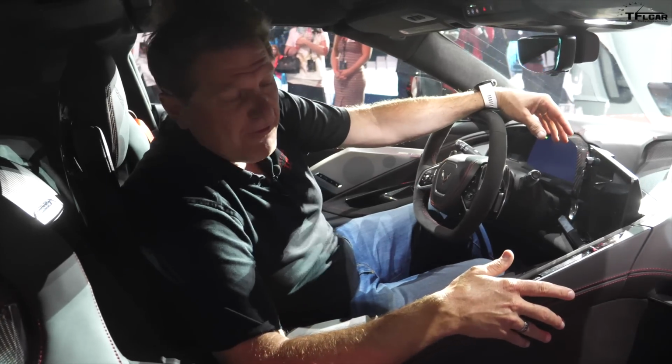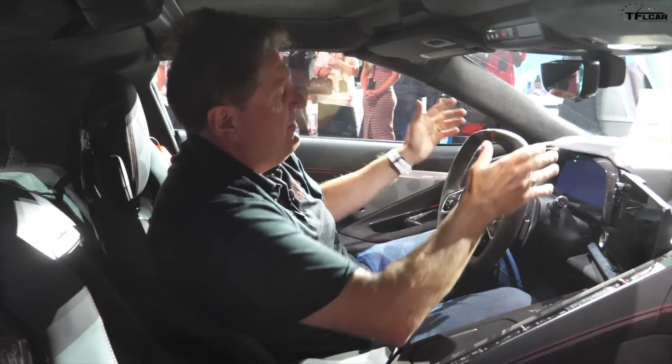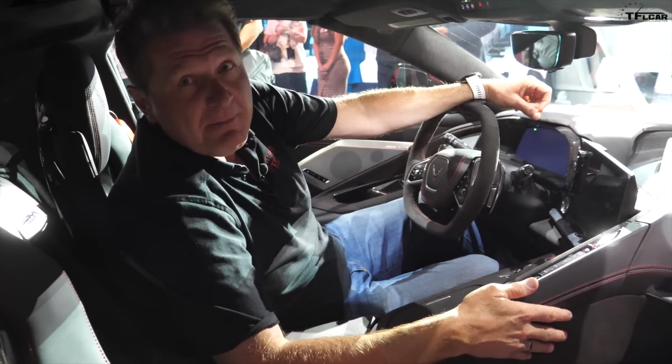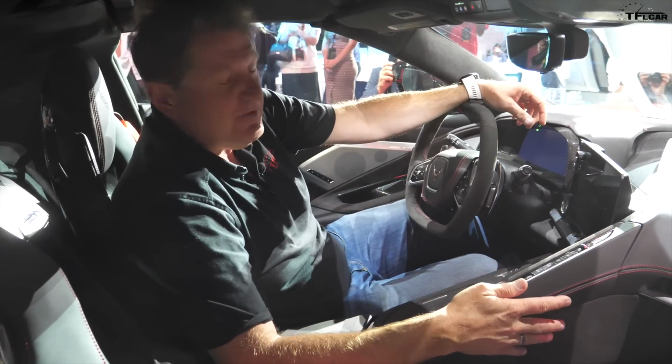So for the very first time, the new Corvette is actually designed from the factory to be either left-hand drive or right-hand drive. And I suppose that means that all you folk in the right-hand drive countries will have a chance to buy this car.